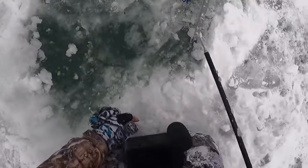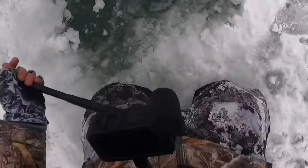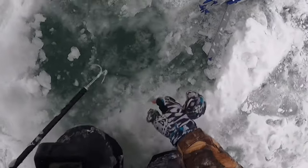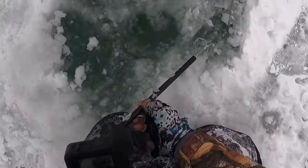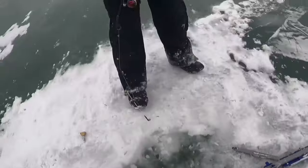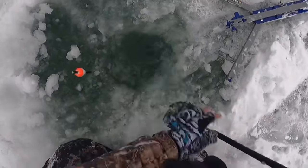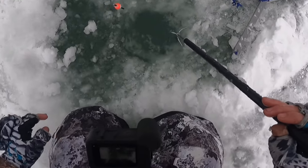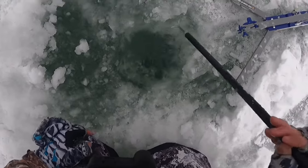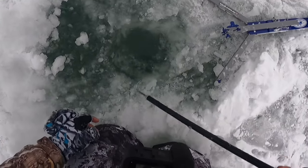Keep going, Tom. Come on, let's see it. Heck yeah, dude. Heck yeah. You got a big rainbow. Here it comes. There it goes. Come on. I see it. Oh, I just saw it. It's big and colorful, dude. Big and colorful.